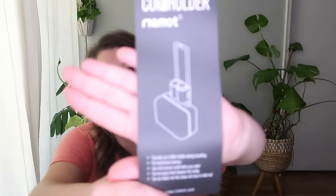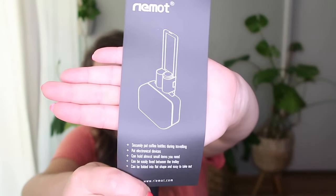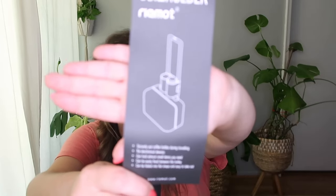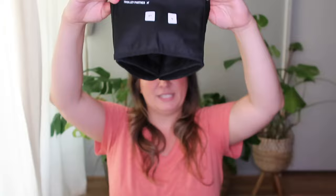Let me show you a picture. So it will go like this on your suitcase, on your carry-on, and I think it's gonna work really good. This was also really reasonable. I want to say it was like less than $9. This open area is what's gonna go over the trolley sleeve, and then you have two cup holders right here. The bottom is mesh, and I think this is going to be fantastic.